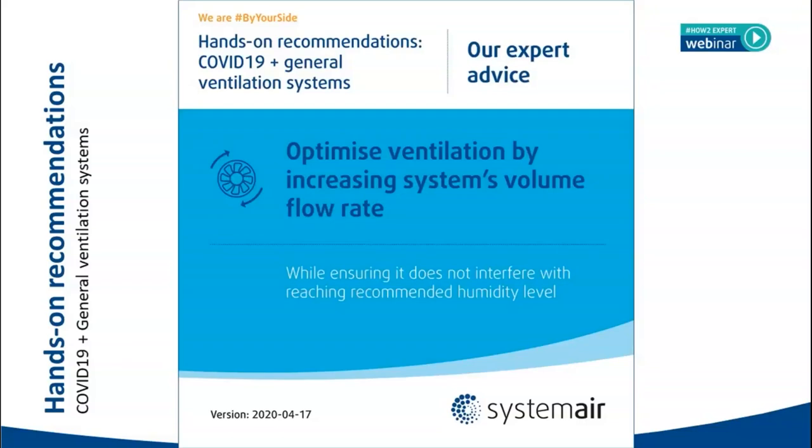When having that done, you could optimize the ventilation. If the building is in full use, so all people are present in the building, it is now recommended to optimize the ventilation by increasing the system volume flow rate, so increasing the amount of fresh air that you bring into the building. But keep in mind that you don't interfere with the recommended humidity level.